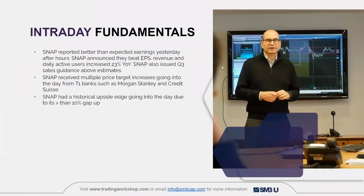So intraday fundamentals, Snap reported better than expected earnings Friday after hours. Snap announced they beat EPS. Revenue and daily active users increased 23% year over year. Snap also issued Q3 sales guidance above estimates. Snap received multiple price target increases going into the day from tier 1 banks such as Morgan Stanley and Credit Suisse. Snap had a historical upside edge going into the day due to its greater than 10% gap up.